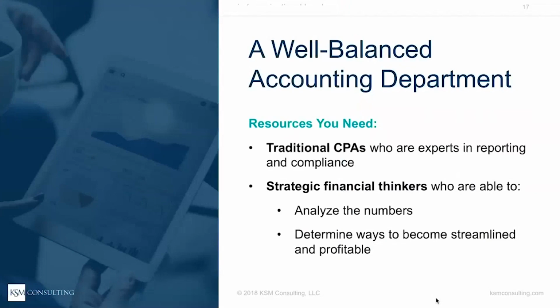So a little bit on the people side of things, what we call a well-balanced accounting department. I talked about this stable state, and as you think about the resources that you have in your accounting department, the traditional CPAs are really the ones that are focused on that stable state. They're experts in reporting and compliance and understanding standards and following processes. And the skill set that's needed in order to get to that high-performance state is really the latter resource there, the strategic financial thinkers. So folks that are comfortable analyzing the numbers, folks that are thinking about process improvement and streamlining and different ways of becoming profitable. In most organizations, we see that second resource is not as abundant as the first.